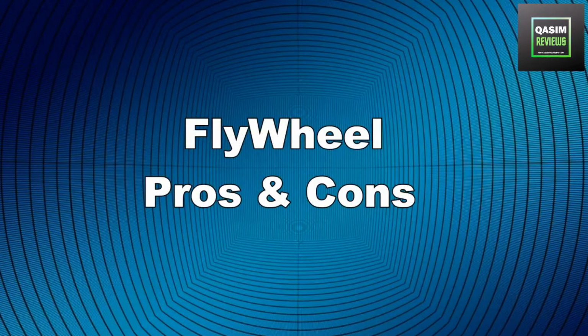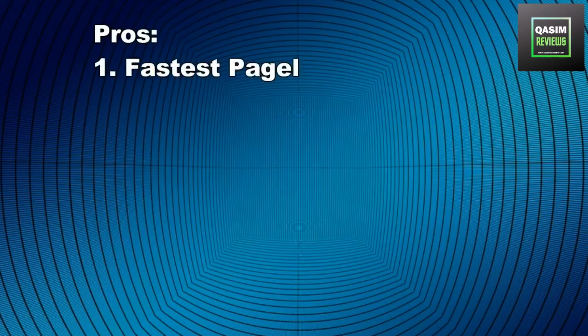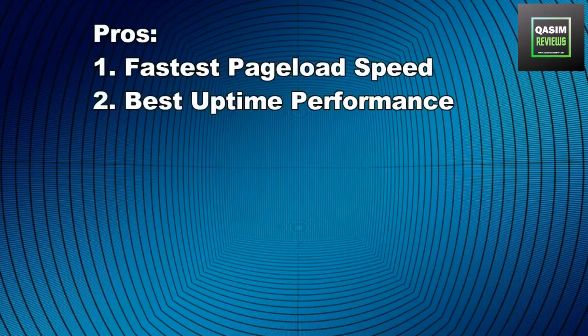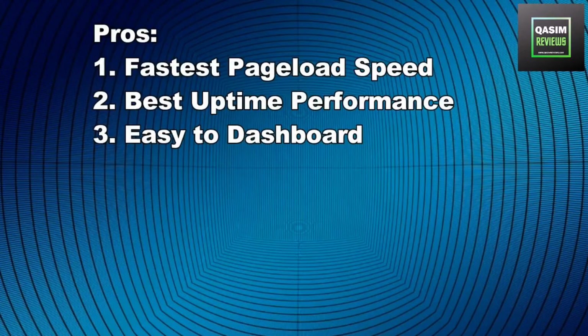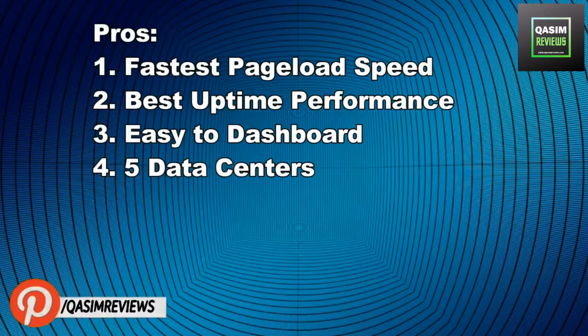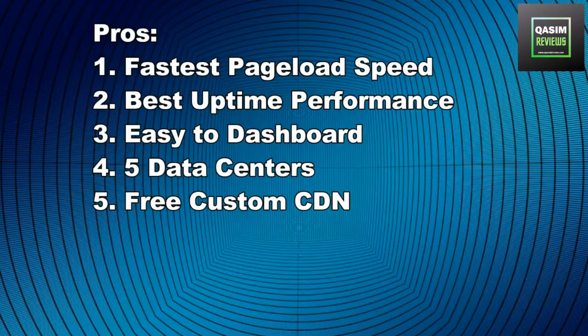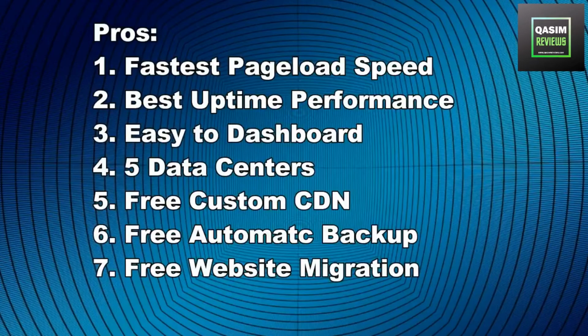Now let's talk about the pros and cons of Flywheel. Talking about the pros. So first is their page load speed is fastest, 0.9 seconds, also no downtime in 70 days straight. They have an intuitive back-end system. They have 5 data centers from 5 different countries, which are in the USA, Canada, UK, Europe, and Australia. They offer free custom cache solutions and CDN solutions. Also free automatic backups and free website migrations.